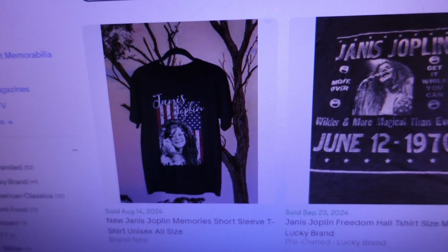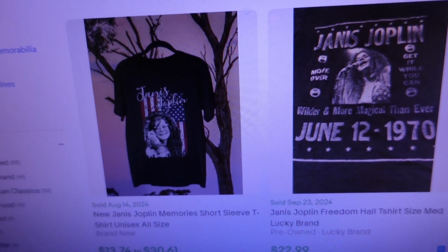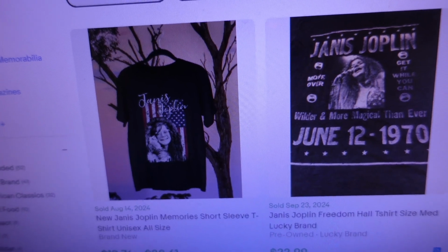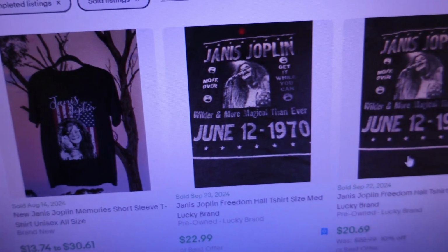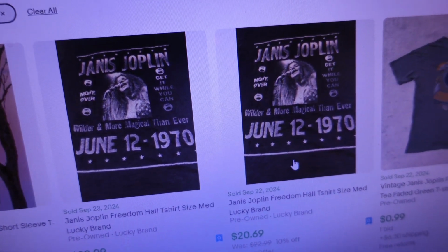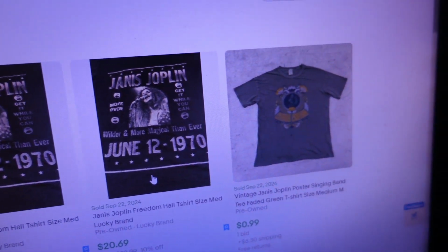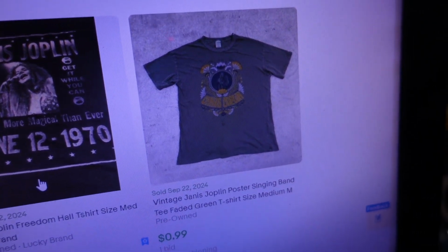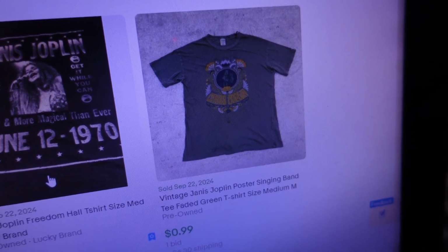So here are the results for some items that have ended recently. These are the most recent. This is a brand new Janis Joplin, kind of an American flag theme, $13 to $30 depending on size. We've got a couple here, same shirt it looks like, $22 and $20. And next to that we've got one that sold for 99 cents. Obviously that one might have had some flaws, or they priced it incorrectly.